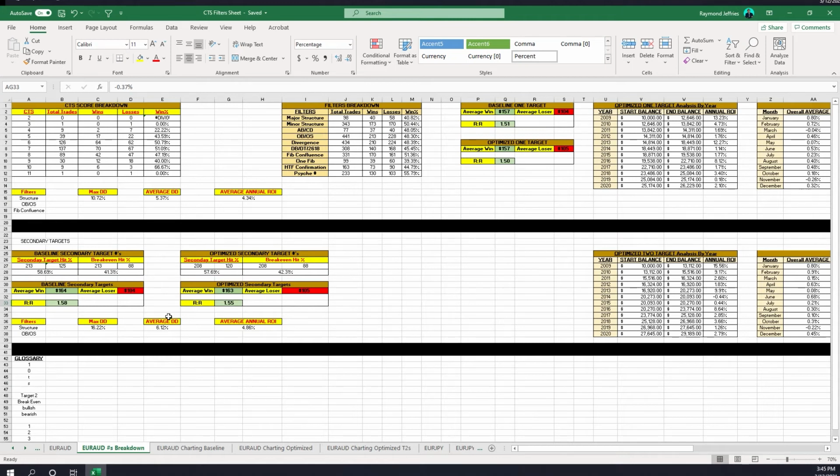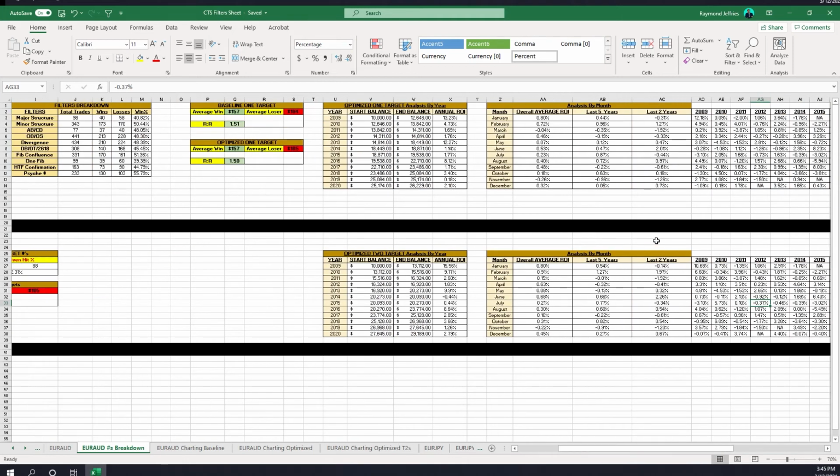And next, what we're going to do is hop into my combined numbers. I want to show you guys why this stuff is important, but it's more important to keep track of the combined numbers so you can see what it looks like all together.